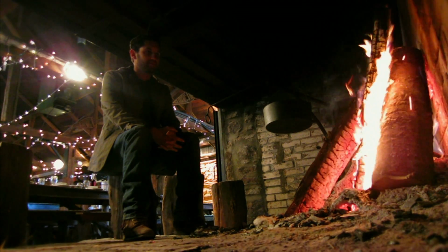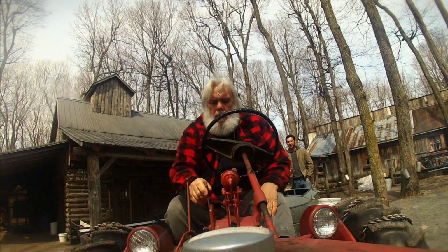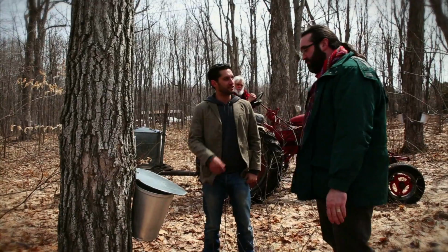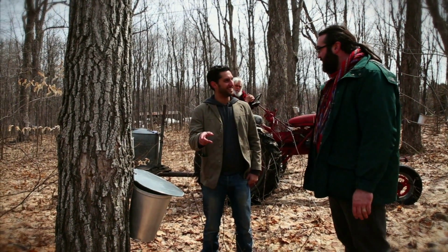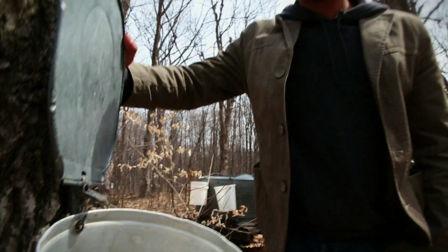I had something more personal I wanted to celebrate. The fulfillment of a long-time dream. Drinking maple from a tree. Can I drink it? Absolutely, we drink some every day. All right. It's like water, but a little bit sweet.